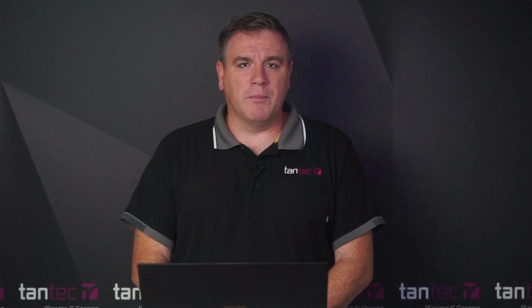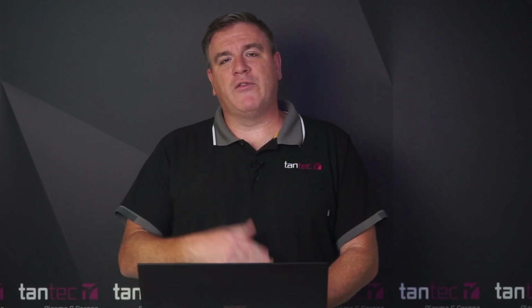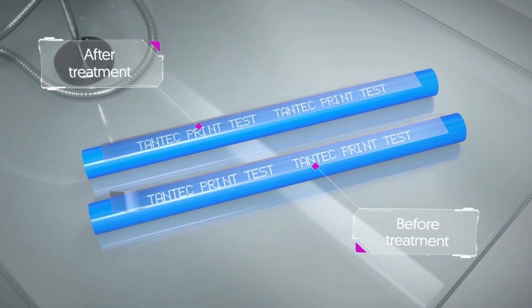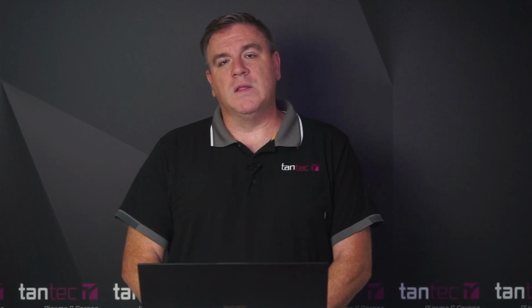Same with the pipes as well. In many cases, there might be a burst rating or something along those lines on there. We want to make sure that the information that's critical to the product itself remains in place after the product has been recoiled and after the product is then put in the field. So in the before treatment image here, you see the Tantec print test information. This has been done simulating an inkjet process. The tape is then applied to the surface and then pulled back. And what we're looking for is how much of that ink is still on the surface of the cable itself. You can see in the before treatment, most of the ink is pulling away at that point.